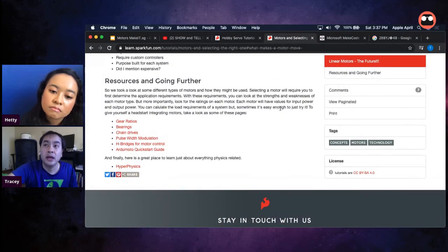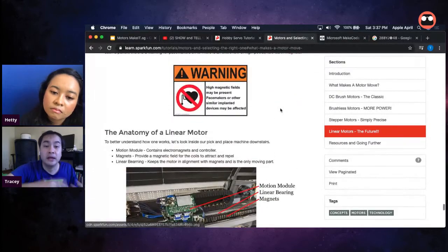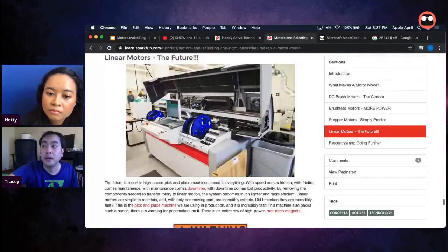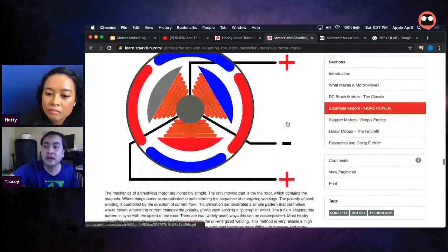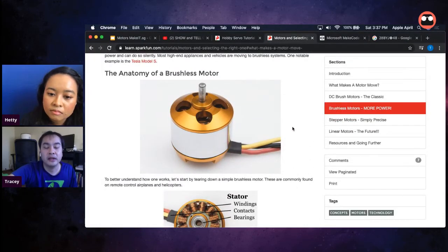It's quite interesting. And a lot of these websites make it easy to understand and break down the math or the physics behind all these things. But that's the joy of making, I guess. You start to learn more about all these components and stuff like that. It's like self-learning as well, self-discovery.